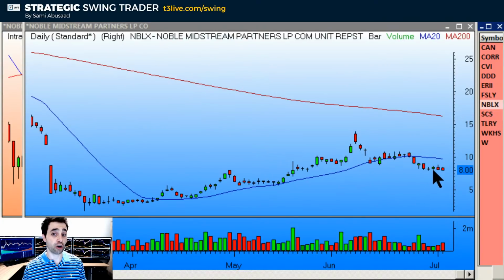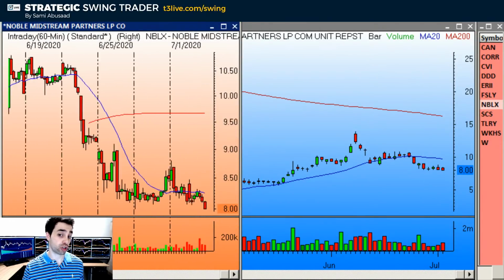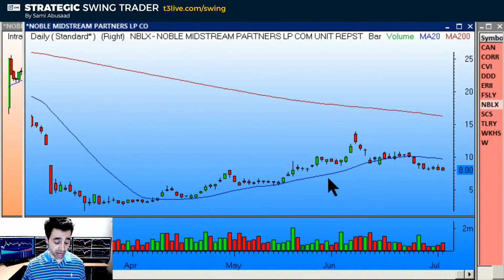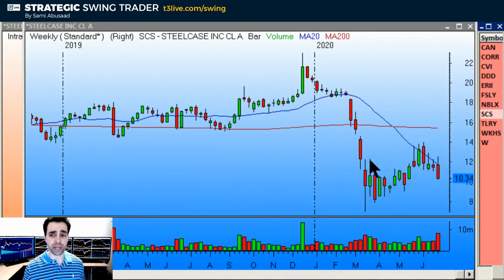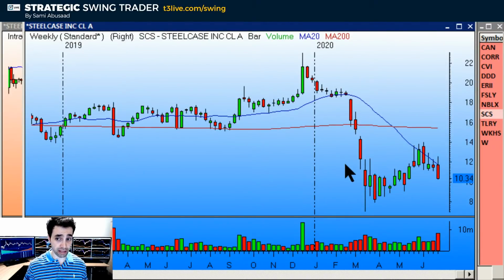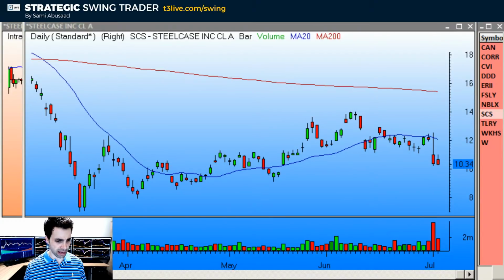NBLX is an oil stock and short under $8. Here's the hourly chart. It's a base breakdown. Looks good. And daily breakdown and weekly sell setup. It's similar to the CVI, but in my opinion better than the CVI. The SCS is a weekly sell setup. Daily 1, 2, 3.